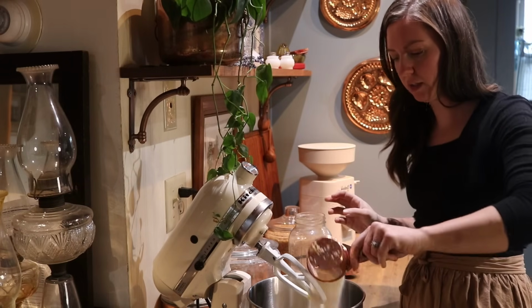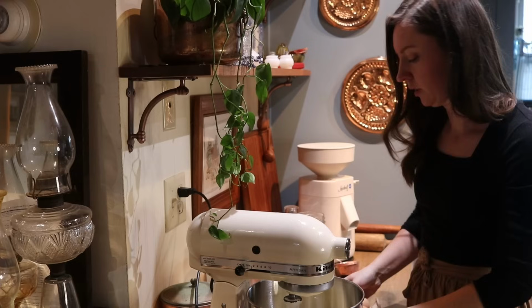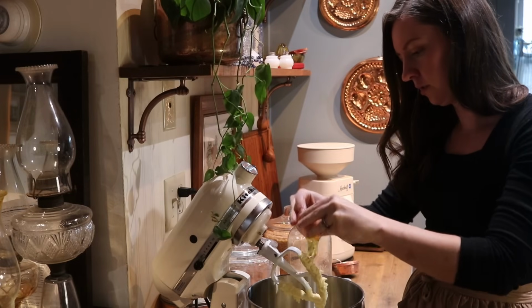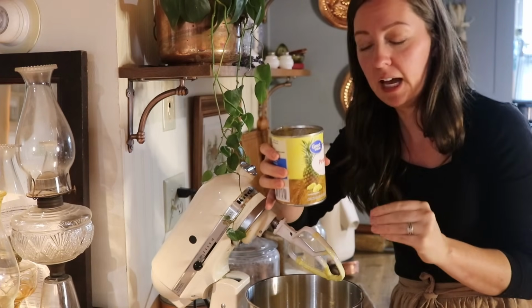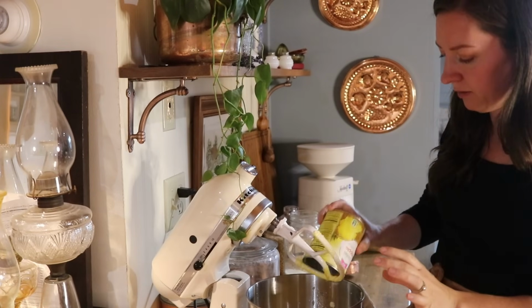Put that in here. Sounds like our oven's done. I'm gonna cream this together first. That creamed together, so now we're gonna add in 4 eggs. I have a 20-ounce can of crushed pineapple here that I have drained. This is no sugar added pineapple, so that's gonna go in.